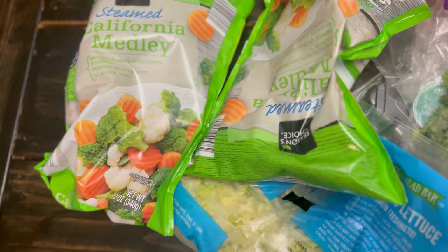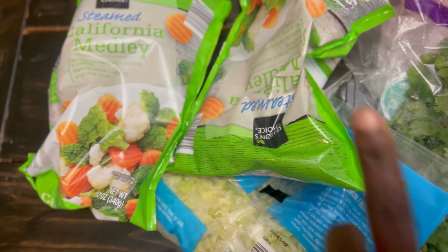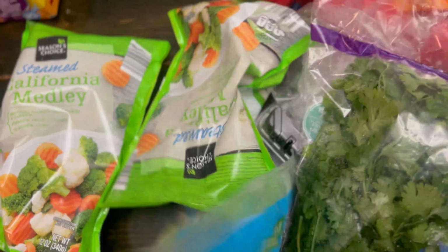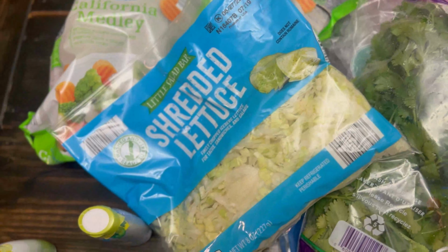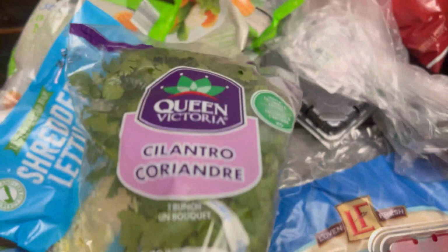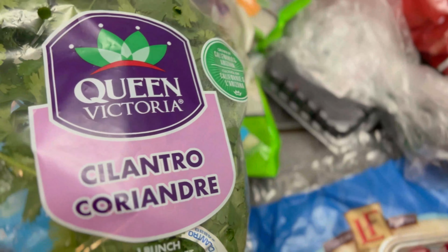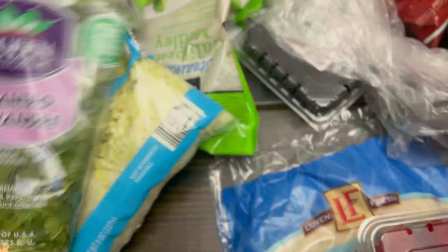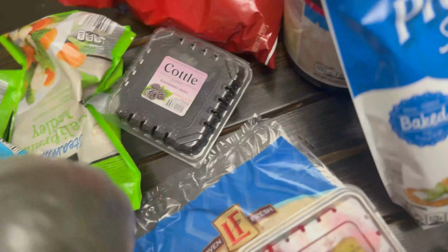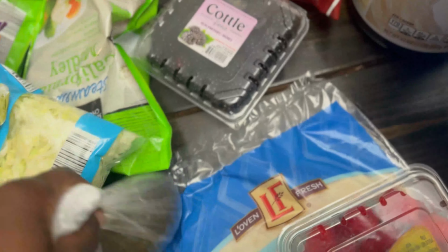Then we got some California medley. This was only $1 and some change for this bag, so I got two. Some shredded lettuce for Taco Tuesday. Cilantro, because my son likes Chipotle, so we can make some cilantro rice one day this week. They only had one avocado. I was like, what avocado? I couldn't find any more, so I got this one.